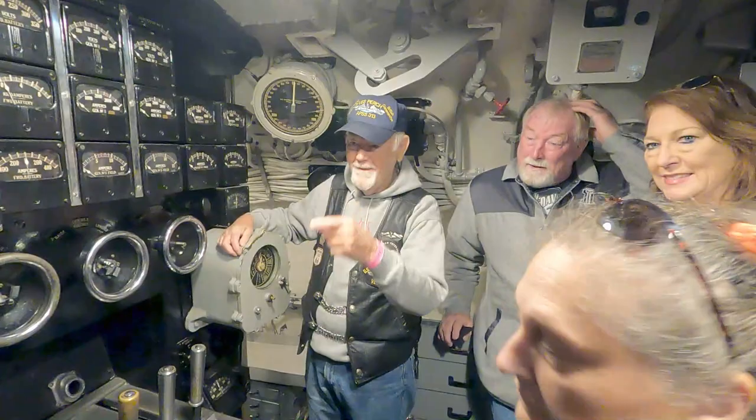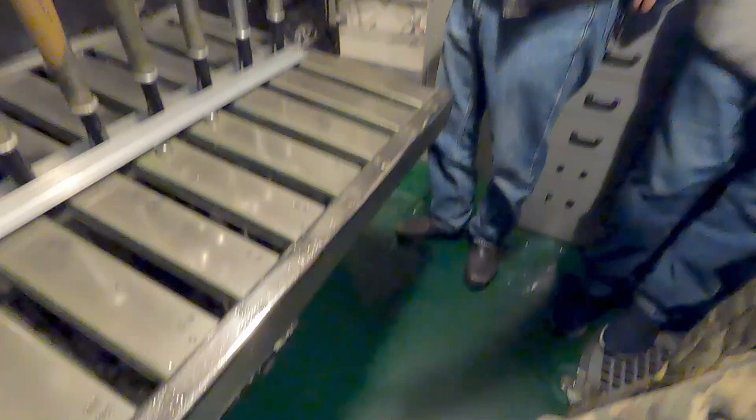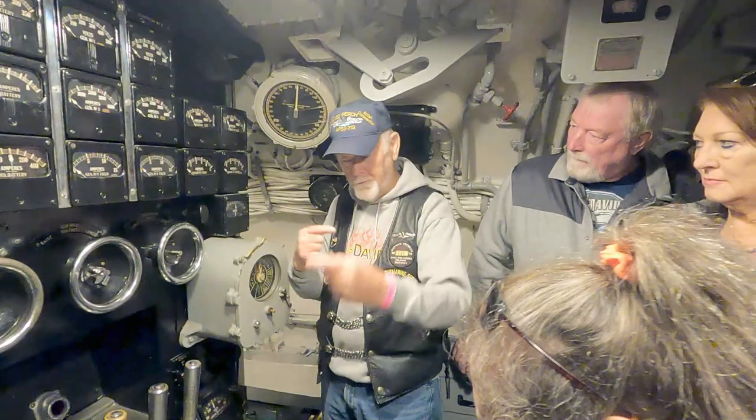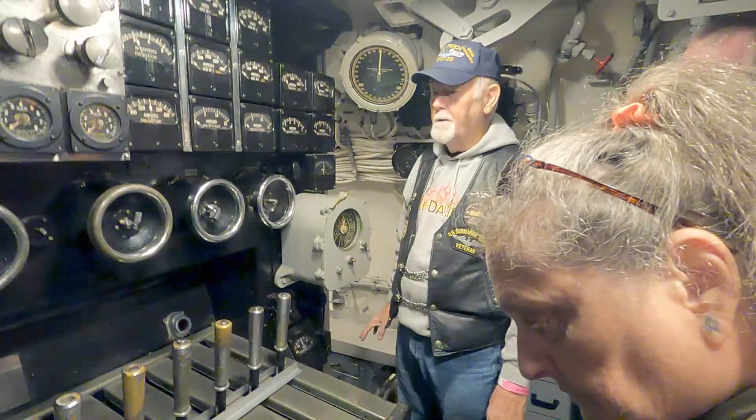Okay, this is where I stood watch. This is what's called maneuvering. I was an electrician. Now again, the submarine underneath us, down through here are the shafts going out. There's two propeller shafts basically, and there's two motors, and they actually wound the armature. They wound the wires around the shaft itself and built the motor around it. So there are four motors, two on each shaft, and there would be a bench right here, and there'd be two people back here.